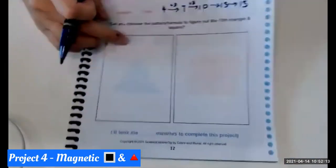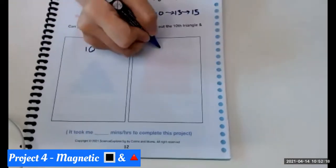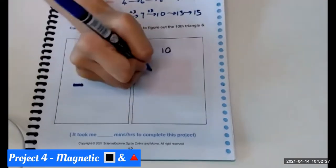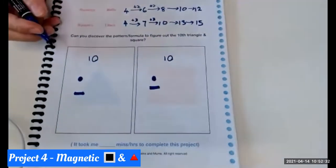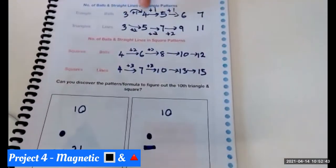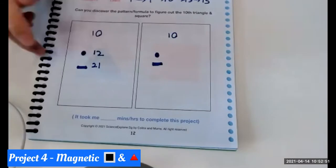So same thing, see? Can you figure out over here, the triangle, if there are 10 triangles now and 10 squares, how many balls and how many sticks we need? Yeah, just now we counted 21 lines for the triangles. So for this one, we count here, 3, 4, 5, 6, 7, 8, 9, 10, 11, 12. So I need 12 balls and 21 pieces of sticks.